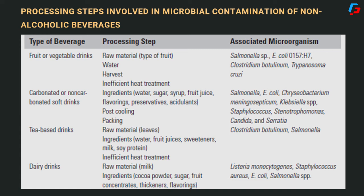So, in fruit or vegetable drinks, microbial contamination can occur in the raw material, the water used, harvest, and inefficient heat treatment. So, these are the associated microorganisms for fruit and vegetable drinks. For carbonated or non-carbonated soft drinks, the important processing steps are the ingredients, post-cooling, and packing. For tea-based drinks, raw materials, ingredients, and inefficient heat treatment. So for dairy drinks, similar, raw materials and ingredients.